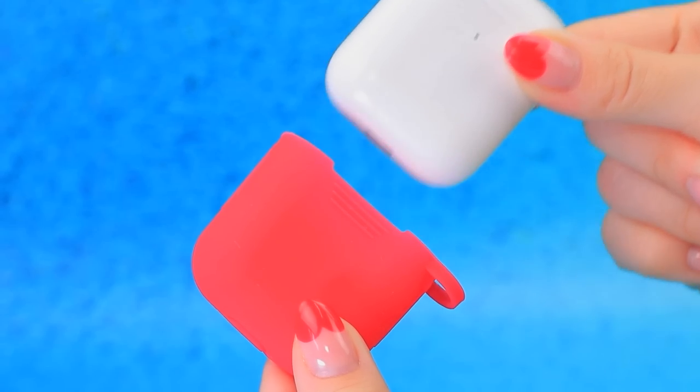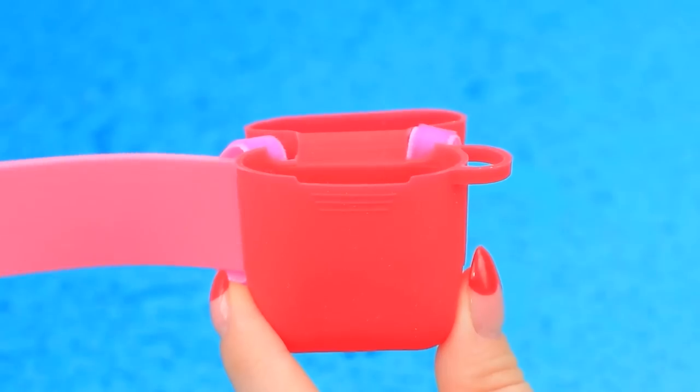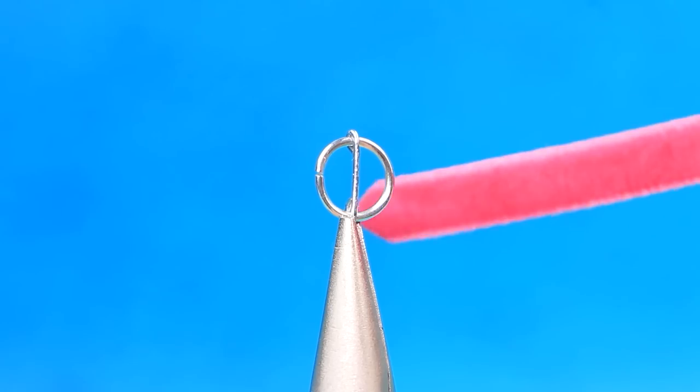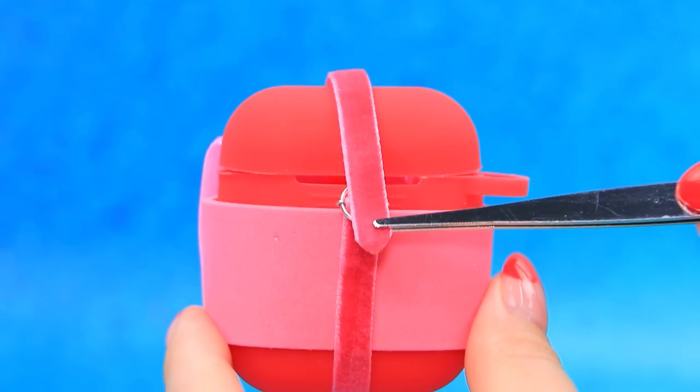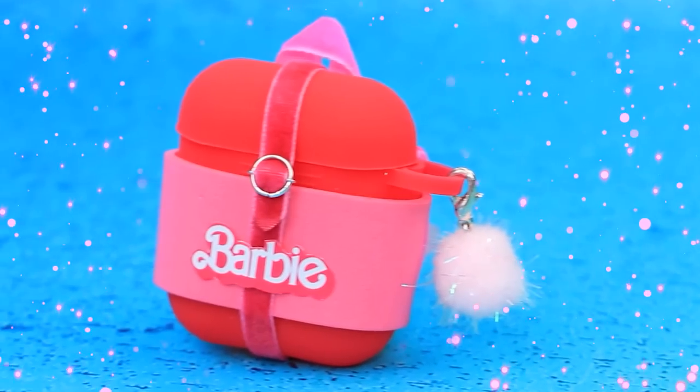Take this silicone case. Attach the straps. Wrap with a strip. Convenient clasp. A logo. Stylish Barbie backpack for school.